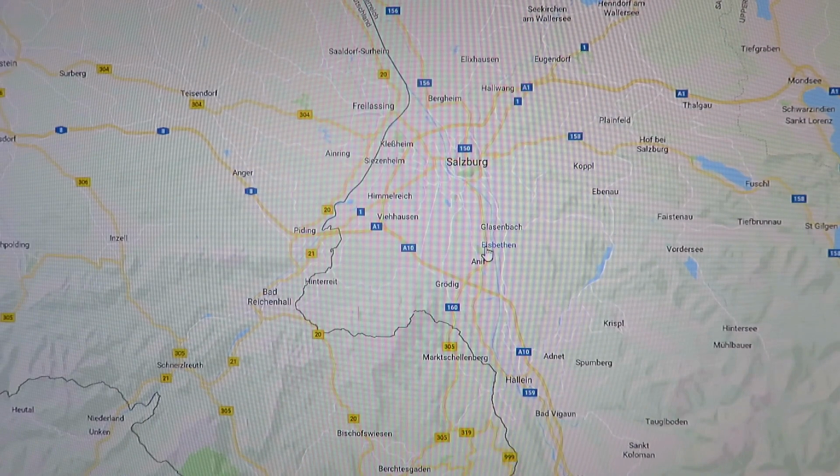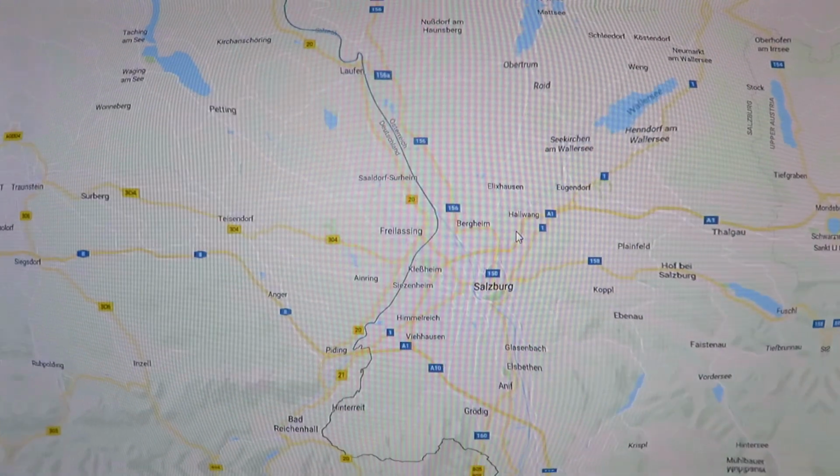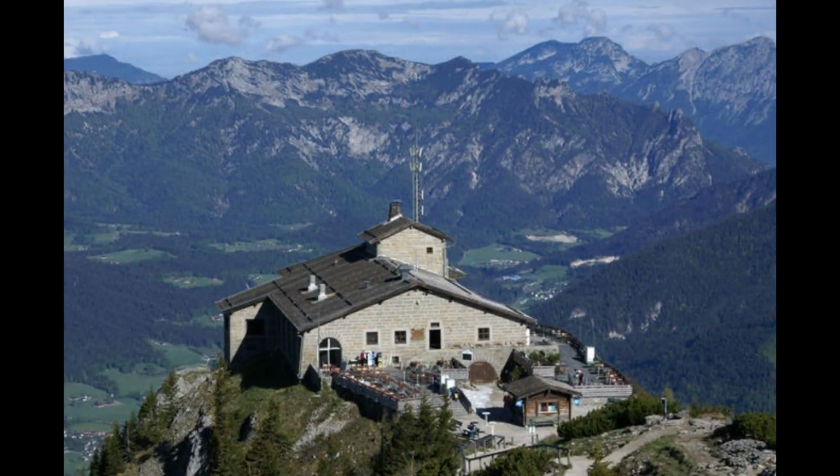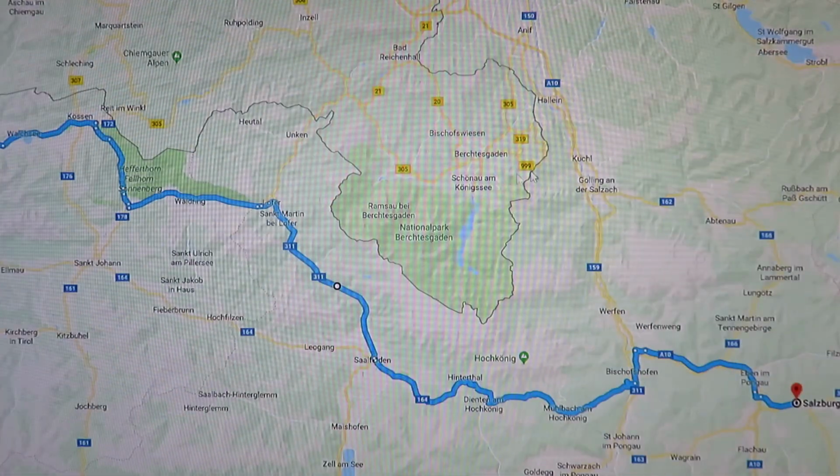Another trip we plan on taking is around in this area right here. I don't know if you can see the arrow very clearly, but this is where Hitler had his Eagle's Nest, and we'll do that as a trip. We'll go up there, and there's a place in Berchtesgaden. I may butcher some of these towns.